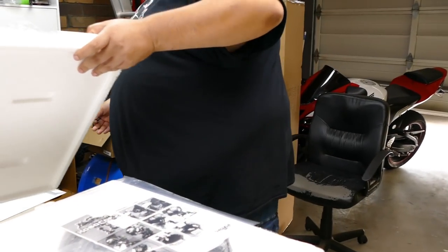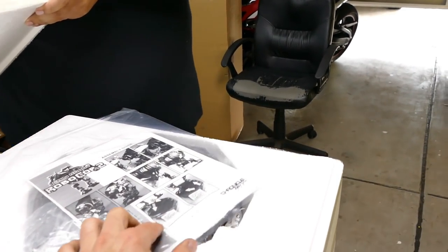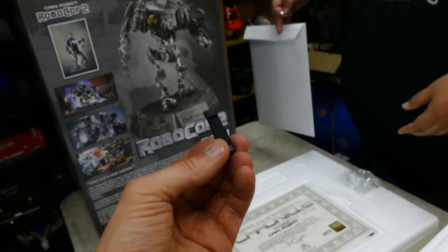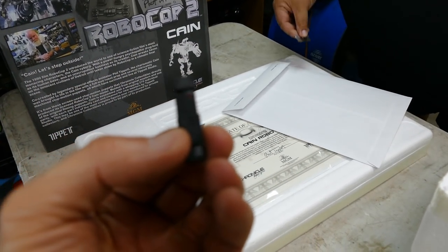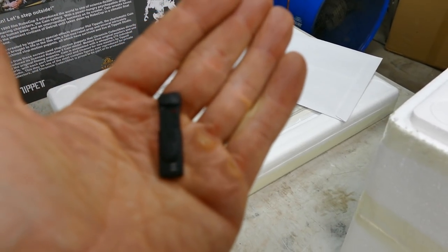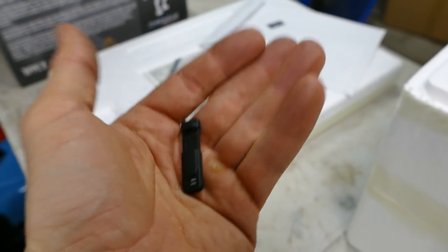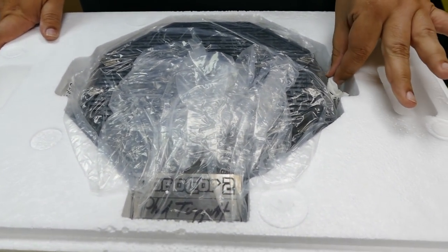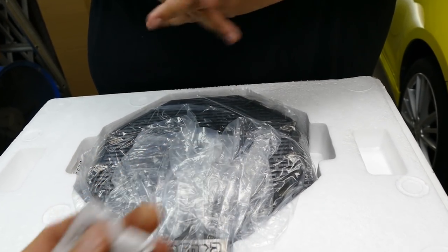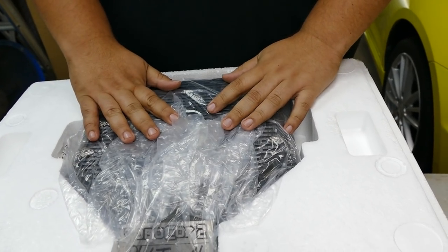Oh, we got more there. Even more. This is another assembly guide, just not colour, so just black and white. Keep this little remote here, that's how you control it. So you grab that guy, I think it uses a 2S LiPo battery perhaps. Wow, look at this. That's a stand. Look at this, this is a stand.